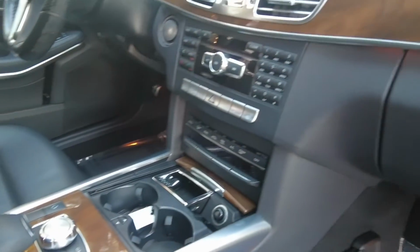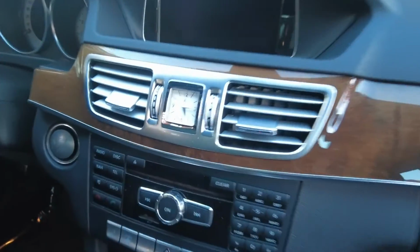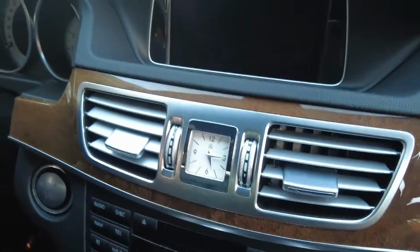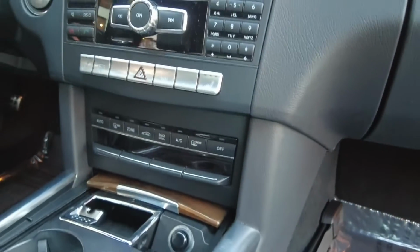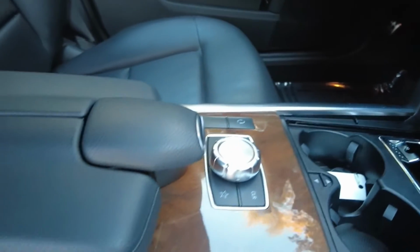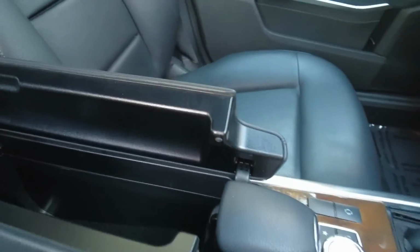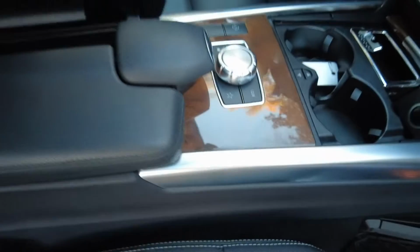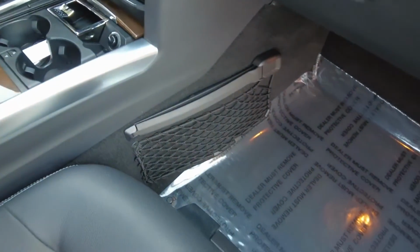And we can see the center console area and the dash from the passenger's perspective. That really elegant clock there in the center. Can you see how great all the buttons are? Nothing worn out. It's almost like no one pushed any buttons in here. In the center console, same thing. Really doesn't look like anybody has put much of anything in there.